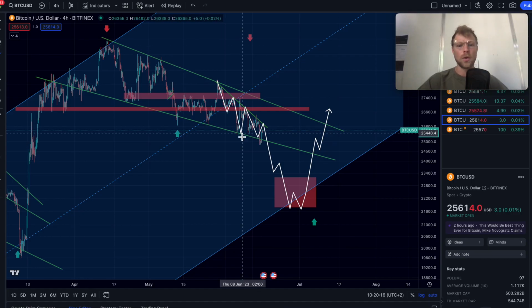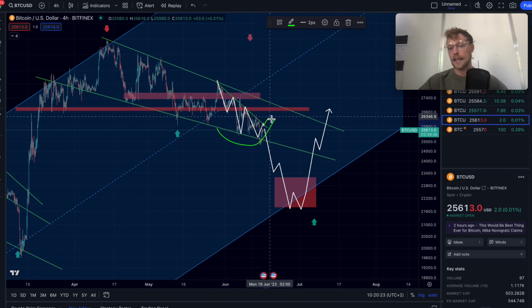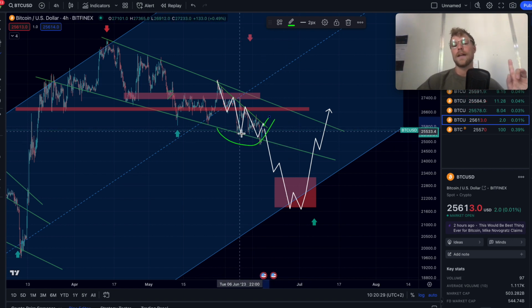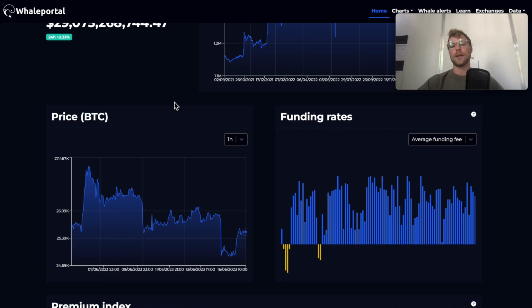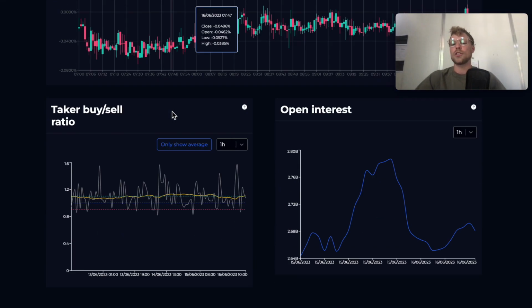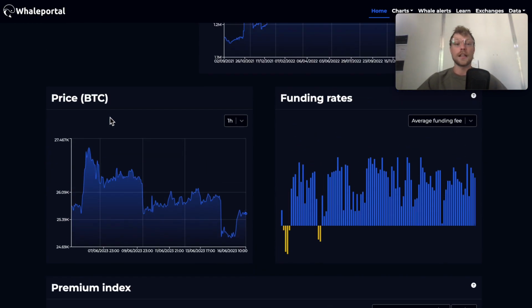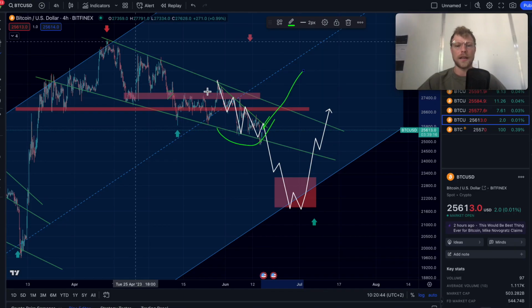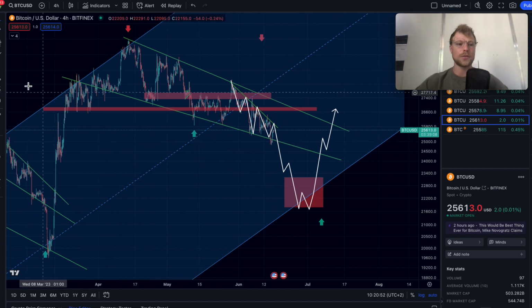Okay, so even though we are able to get a bounce right here because of these divergences, maybe break that resistance right here and get a small bounce, get a small breather in the price, I still don't think that this can be the low and can start the next uptrend, because the behavior we are seeing right here on the Whale Portal just doesn't really look like a bottom. We really want to see sentiment flushing out. We want to see that the bulls are starting to doubt themselves, and I don't think that really happened yet. And based on time, we are also not in the capitulation zone yet. So that's what makes it tricky as well.